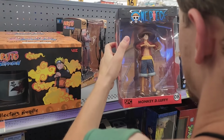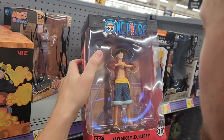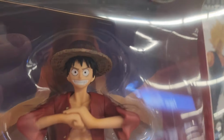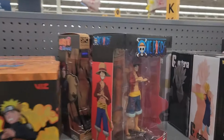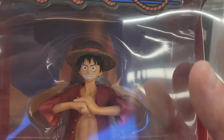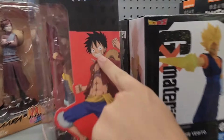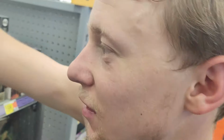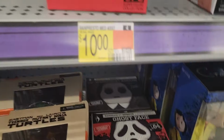That Luffy figure is so inspirational. Look at Luffy, man. His face looks weird, though. Looks like a Homer Simpson kind of smile. Look, it kind of has the eyeballs and the... Yeah, they didn't do the best job on that model. Look at his eyes. There's a big difference between that. And they're charging $10 for these. I don't think it's 10. I think it's 32.